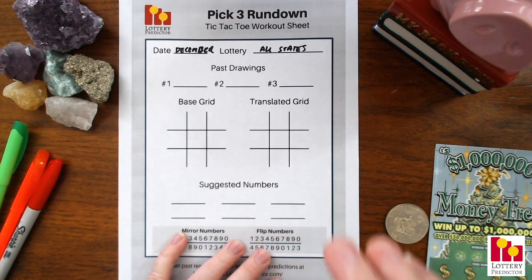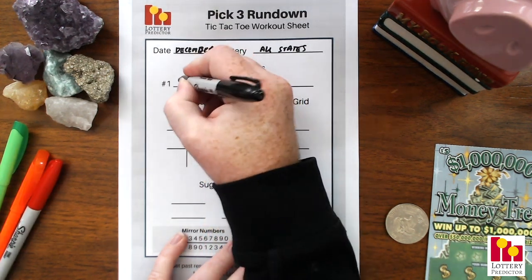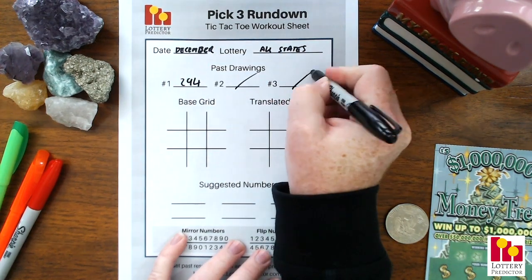What it does is when you put in a word from your dream, it'll spit out a bunch of lottery numbers that you can play related to that dream. So when I put in Christmas, we got the pick 3 number 294. So we're going to use that 294 in our rundown.